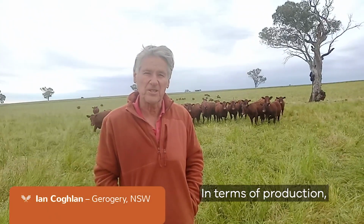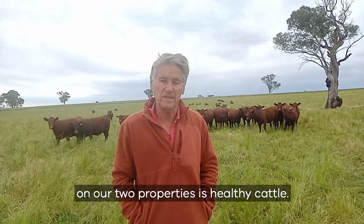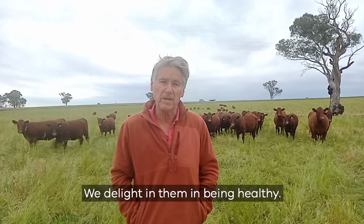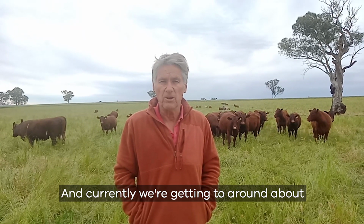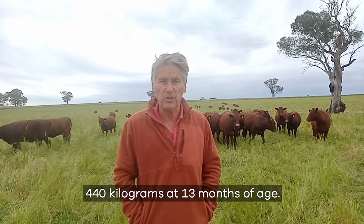In terms of production, the end result which we're looking for on our 2 properties is healthy cattle. We run beef cattle of 2 different breeds, and they're both stud herds. We delight in them being healthy, and currently we're getting to around about 440 kilograms at 13 months of age.